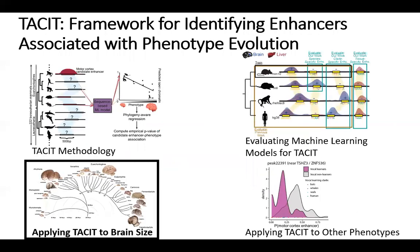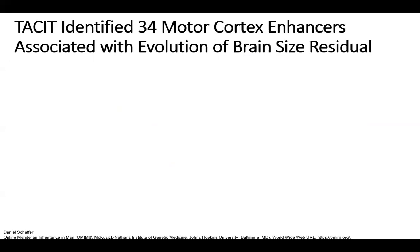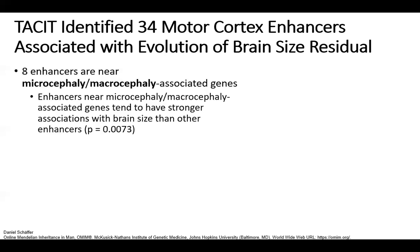So now that I've described how we implemented TACIT for brain size, I'm going to tell you about some of our results. We identified 34 motor cortex enhancers associated with the evolution of brain size residual. So Daniel did a massive literature review on the genes near these 34 enhancers. And he found that 8 of them are near genes associated with micro or macrocephaly, which is having especially large or small brains in humans.